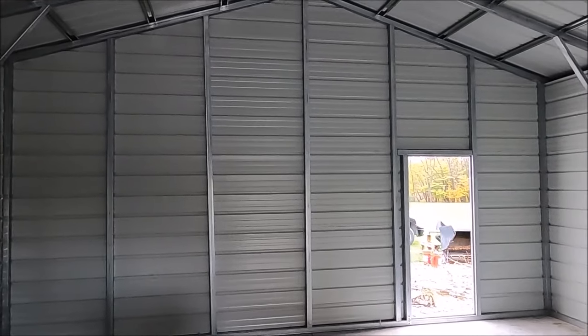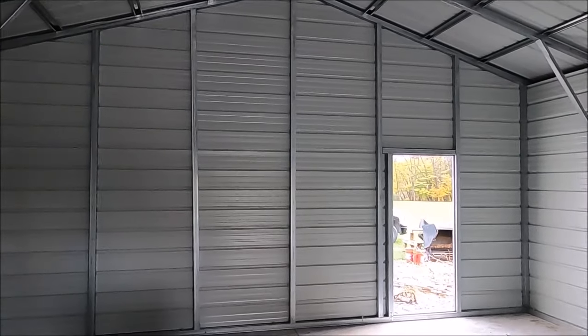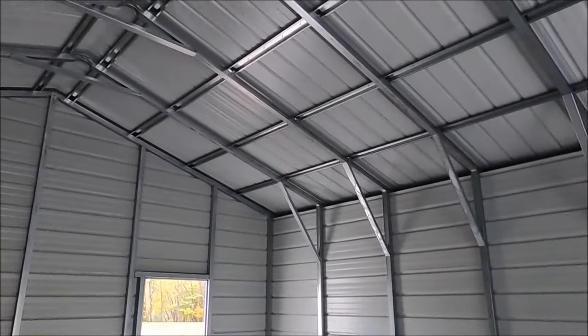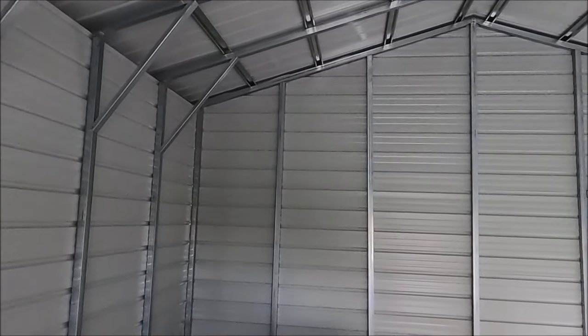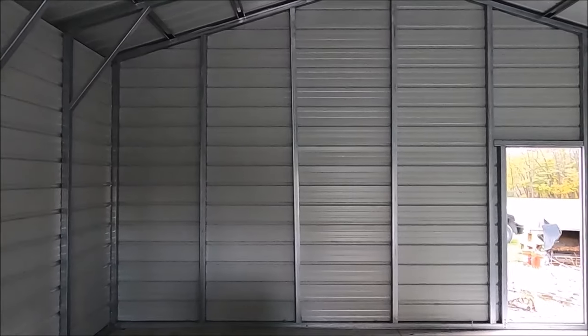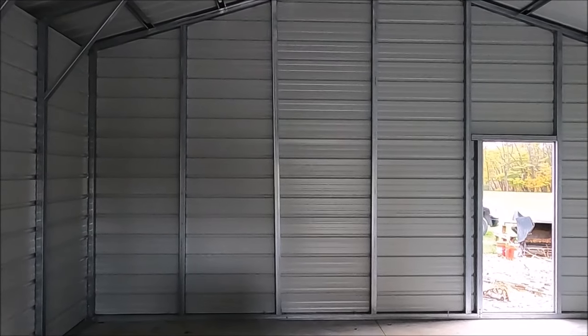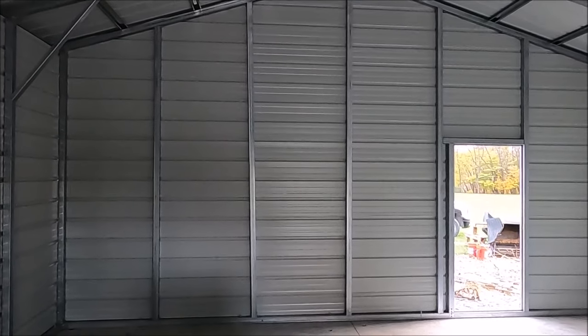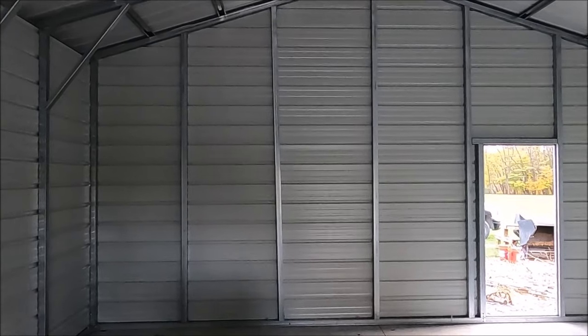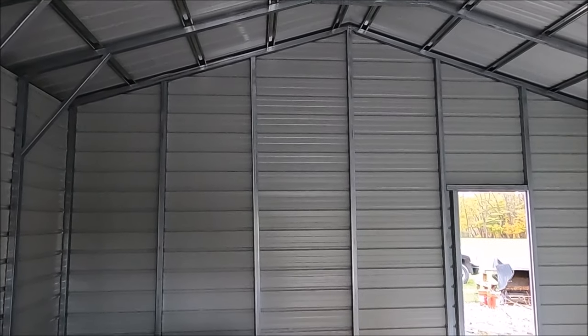So the building's frame is 2.5-inch channel. This is a really strong building. The more they were setting it up, the stronger it got. Most of the parts on here do come pre-cut. There's a few things that the installers have to do themselves. These legs on the outside are an example of that.